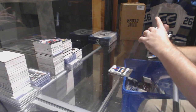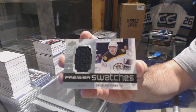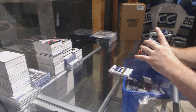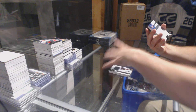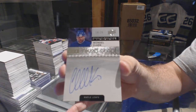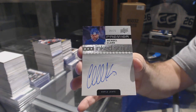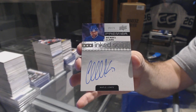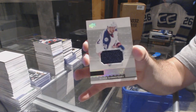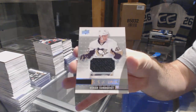For the Boston Bruins, number to 99, Premier Swatches, David Pastrnak. Nice. For the Maple Leafs, inked script, number to 25, Wendell Clark. For the Jackets, rookie jersey, Oliver Bjorkstrand. And we've got for the Penguins, Oscar Sundqvist.